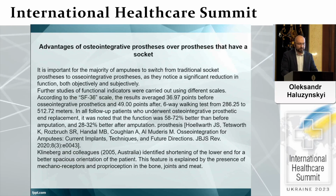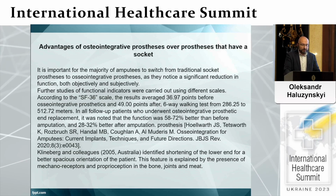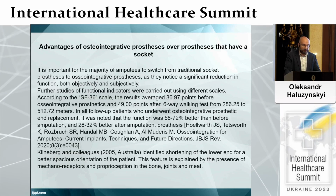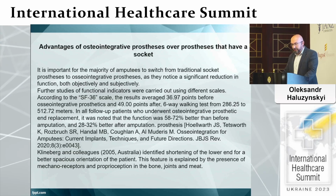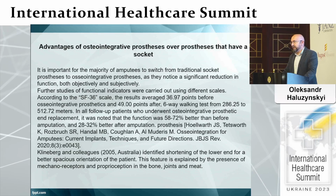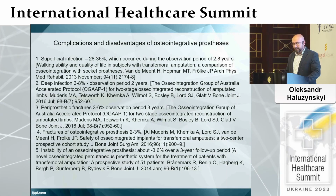Further looking at the advantages, first of all, in comparison with a prosthesis equipped with a socket, we observe better functionality, both objectively and subjectively, based on the patient's self-reported information. Through studies using the SF-36 scale, we can see quite substantial quantitative improvement reflected in the number of score points in the comparison analysis.